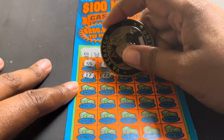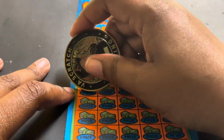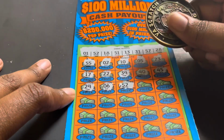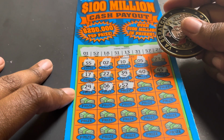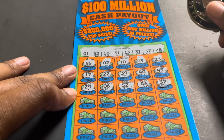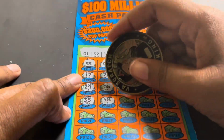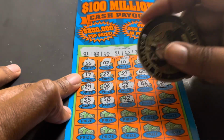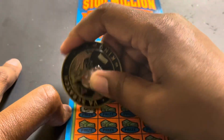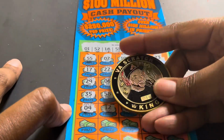23. 17. Double deuce. That's VA Scratch King's number. 39. 40. 45. 29, 6, 50. Boom! It's a winner! Splash! 52 is a winner, baby. It's a winner. 37, come on. 52, 35, 58, 42, 11. Winning winner shows up. 32. All right. Number 4. Number 12. Thank you, VA Scratch King, for bringing a winner.